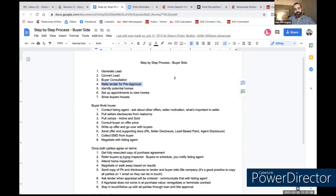Yeah, it's a pre-approval, but I'll be careful with calling it as good as cash, because nothing's ever guaranteed. It still has to go through what? Final approval and then appraisal, right?